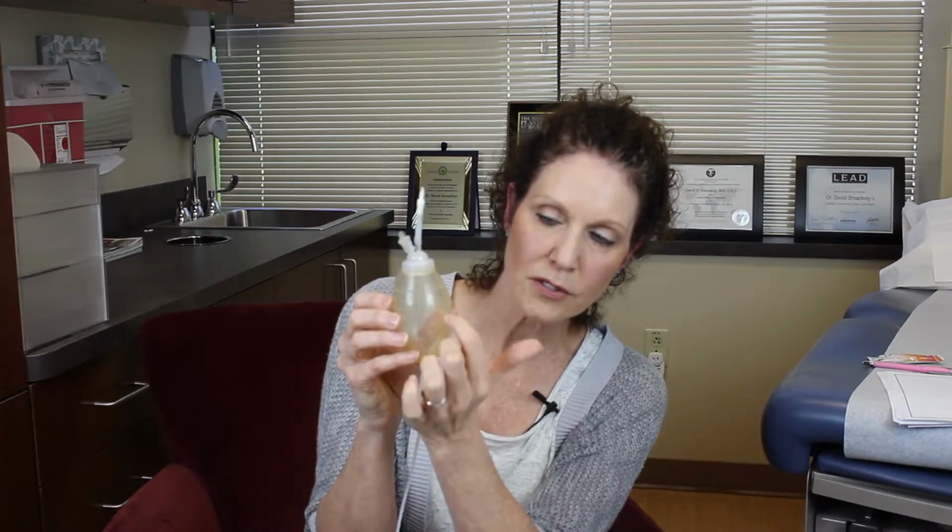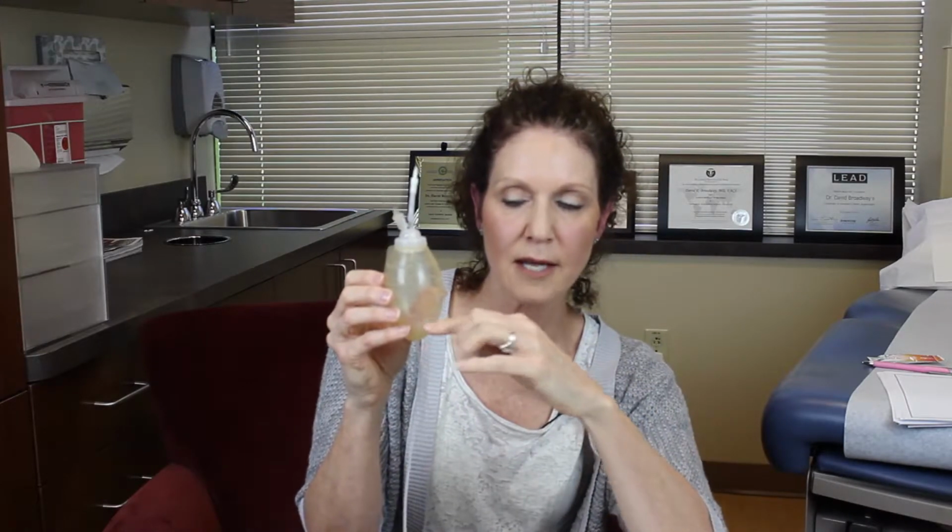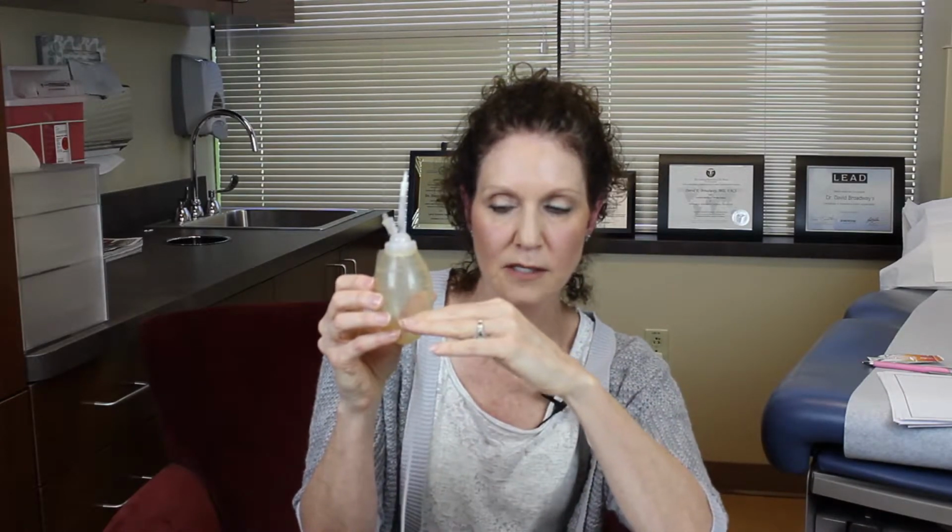So the way you empty it, you take the lid off, you let the fluid settle into the bulb, and there are actual numbers on the bulbs. Whatever level that fluid settles to and stops, that is the amount of drainage that you're going to document on your worksheet in the appropriate column that matches up to your drain site.